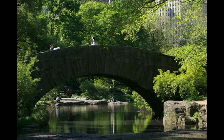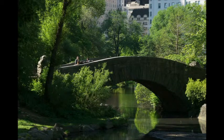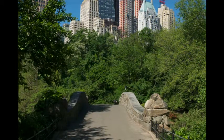The bridge was originally designed by Jacob Wrey Mould in 1874 as a wooden bridge, but the bridge could not withstand the heavy traffic, and within 22 years was replaced in 1896 by the current stone bridge. The new bridge was designed by Howard and Caldwell and constructed of Manhattan schist.